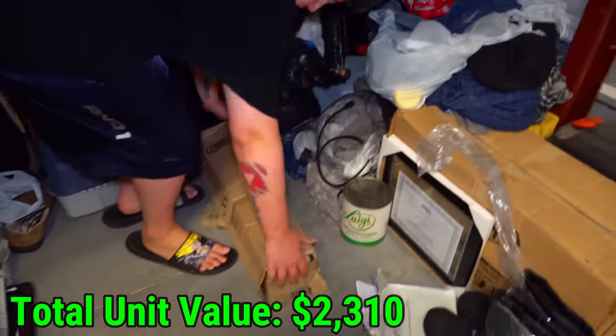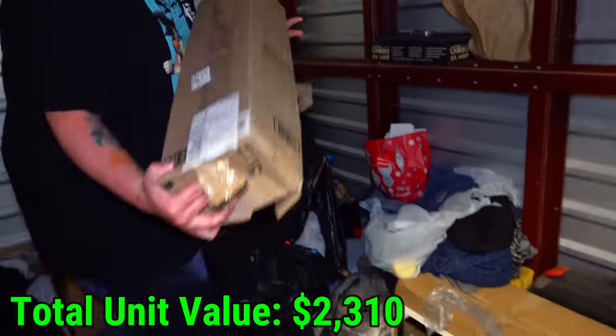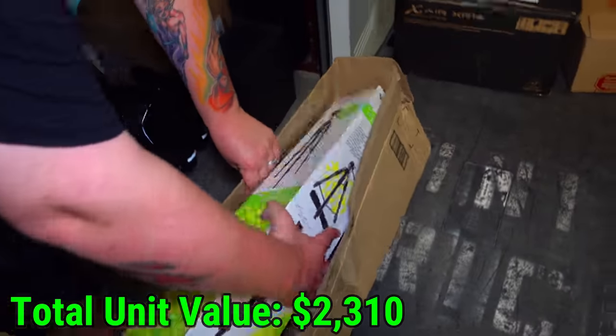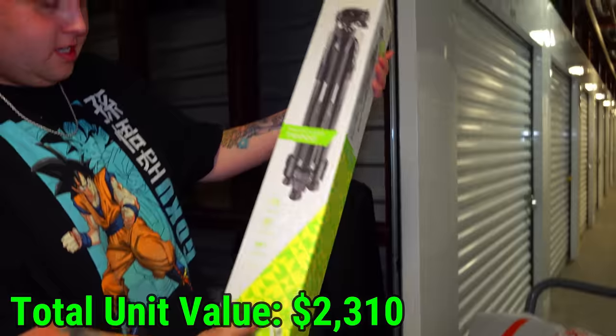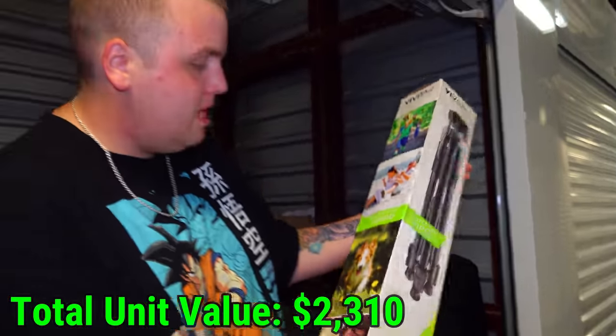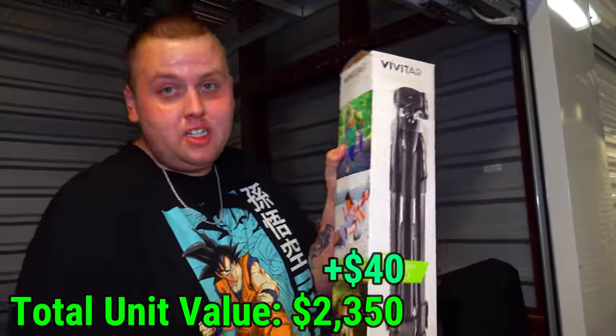Let's see what's in this box right here. This one's upside down. It's nice, a tripod, a Vivitar tripod. It's a nice brand too. And this one's actually in the box. If I had to guess, if you bought this new, this is probably gonna be about $80, because these are decent tripods. So that's a good find.